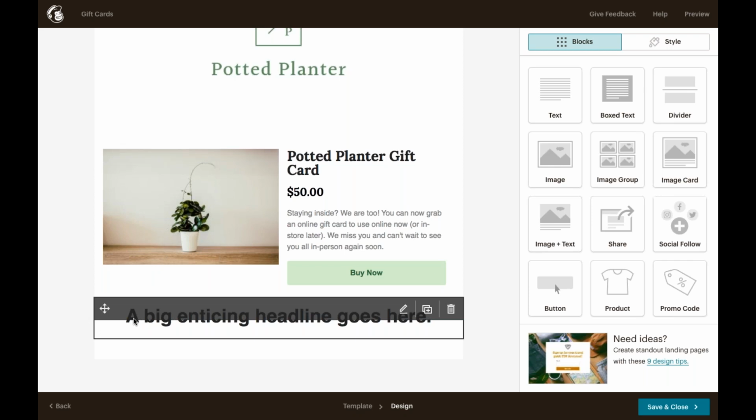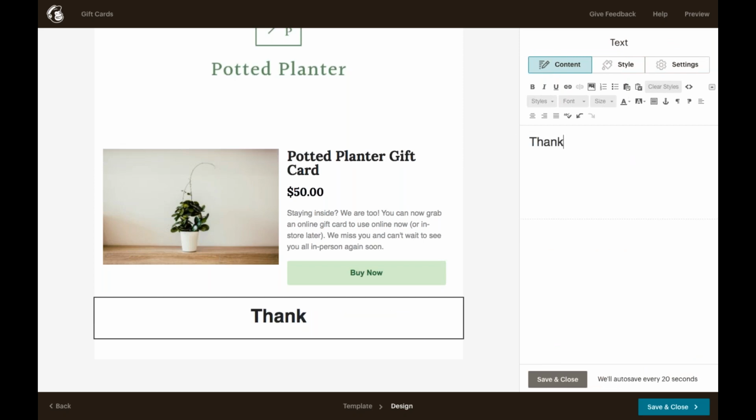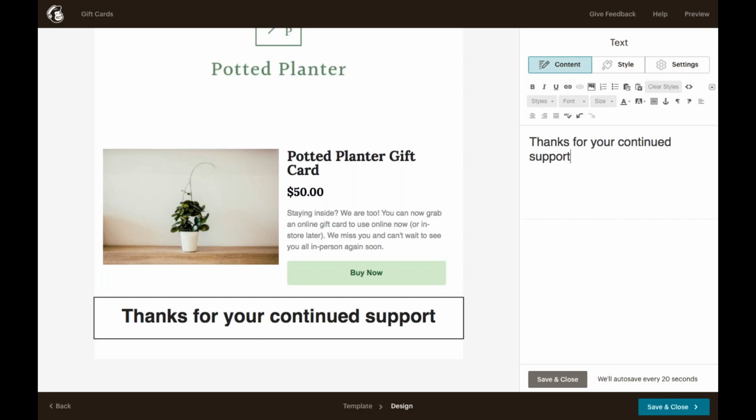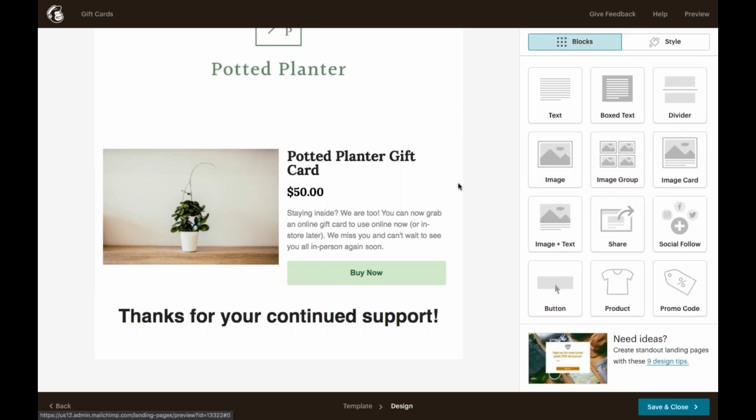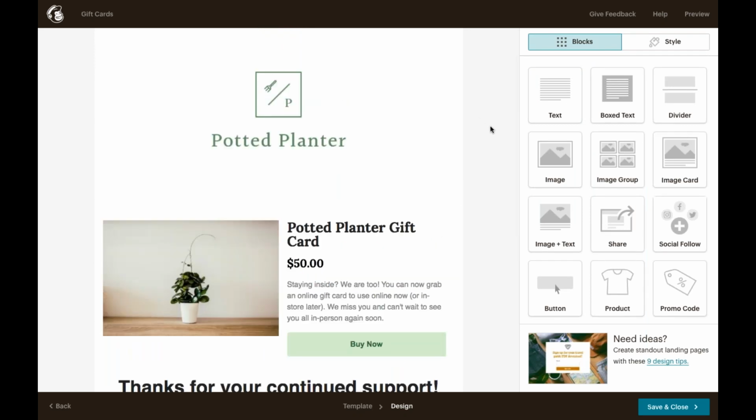So here we want to type a quick message to our customers. So we're going to say something like, Thanks for your continued support. And we like the way this looks, but of course, feel free to use the editor at the right here to customize the look and feel of your text. Since we already have a header, some text, and our payment block, we're ready to move on to the next step. So we just clicked Save and Close at the bottom of the page.